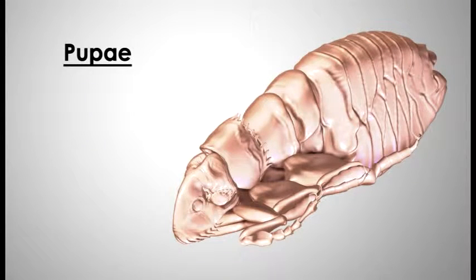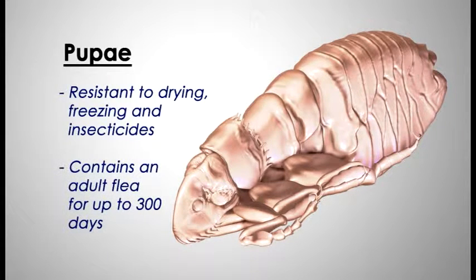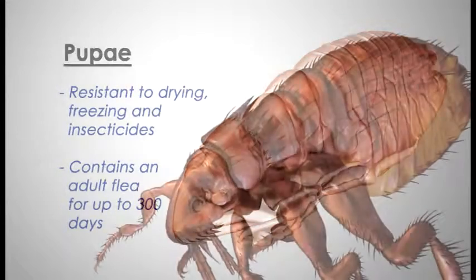After this period, the larvae form protective cocoons called pupa. The pupa stage is resistant to drying, freezing, and insecticides. Within 1 to 2 weeks of development, each pupa contains an adult flea that can remain protected inside the pupa for up to 300 days until conditions are optimal for hatching.